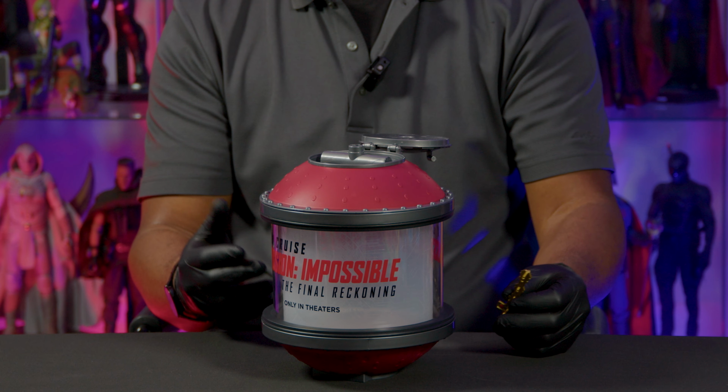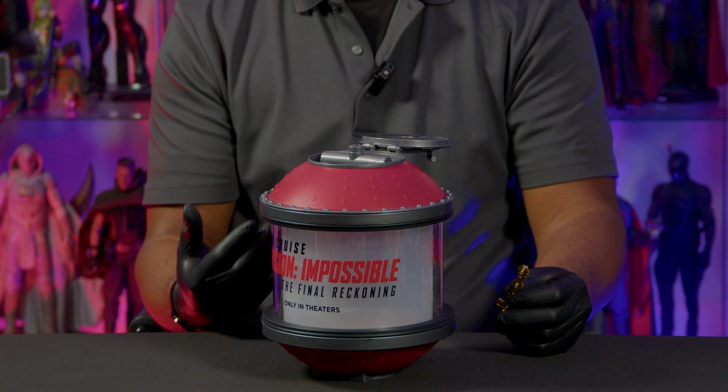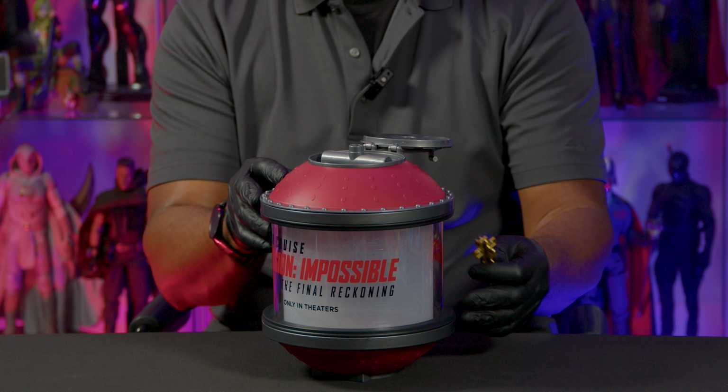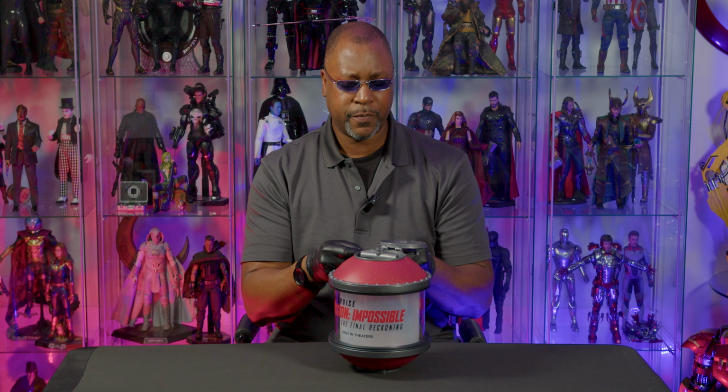Let me go up to the, unfortunately, where I live, there's only one Regal Theater. Thankfully, it's not too far from me. It's actually, funny enough, not even officially a Regal Theater. It's one of the Regal branded theaters. But they had it, so I went and picked it up real quick. I thought it was actually very cool. Looking forward to seeing the film.